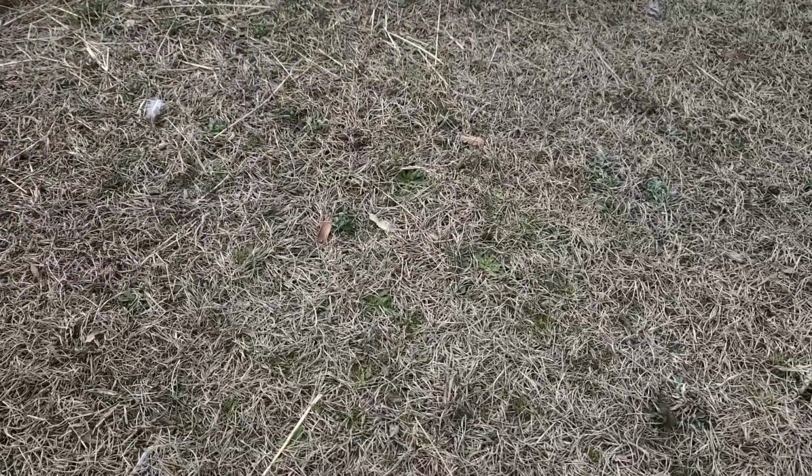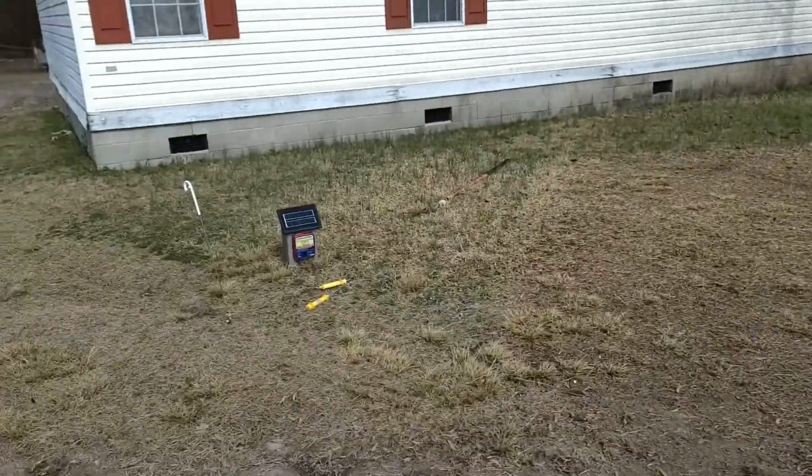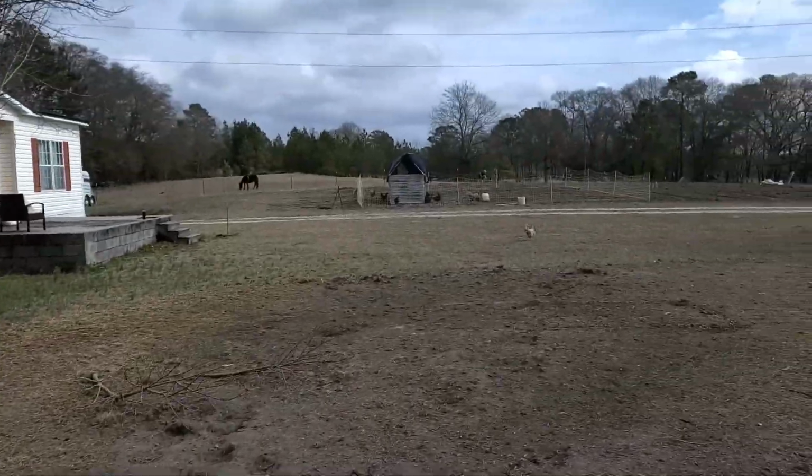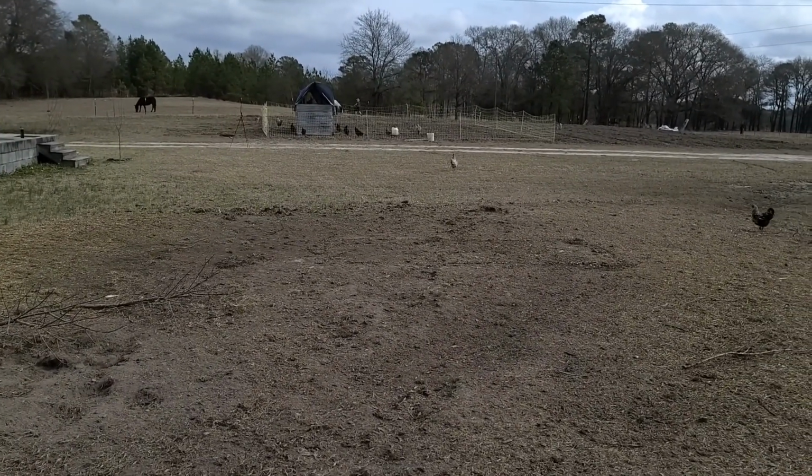But here's the difference. This is where the fence was. Chickens did all this, and this is just regular old grass, nothing. So chickens are great, guys. Chickens are great. I love my chickens. All right, I gotta get my hot box, go get it set back up. There it is, guys. Move the whole chicken coop. Appreciate y'all.